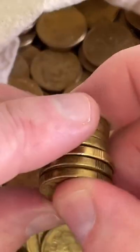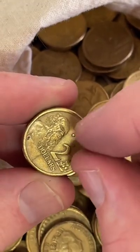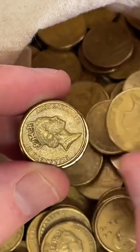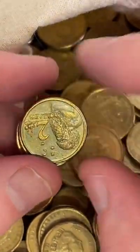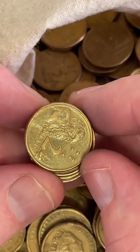I've got one other coin with a 0 engraved in it. Sometimes people stamp coins. They get a metal punch and they punch a 0 onto a coin or do different things. So if it's something like that, it doesn't add any value. It's called post-mint damage, so something that's happened after the minting process.